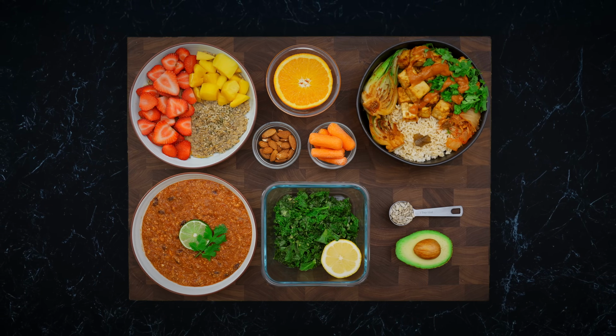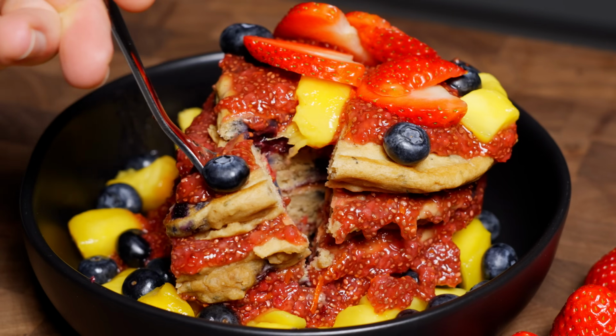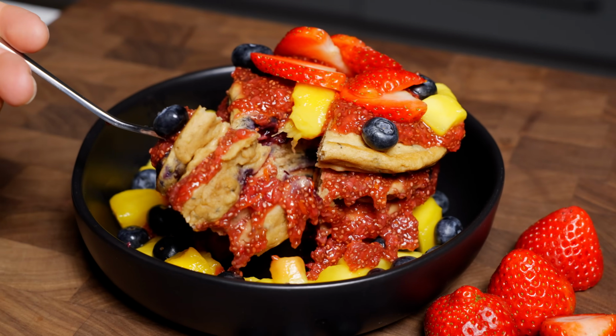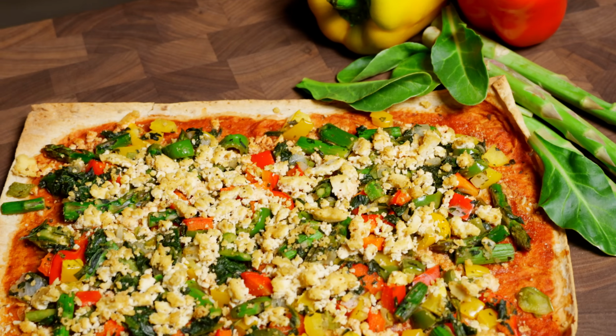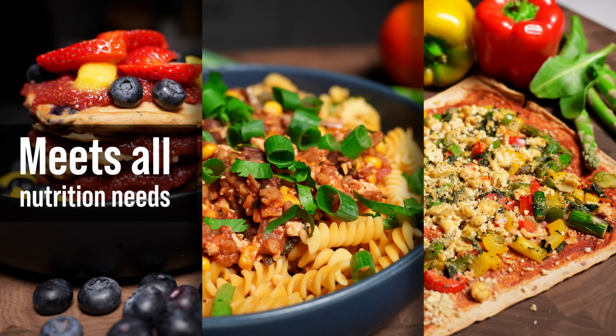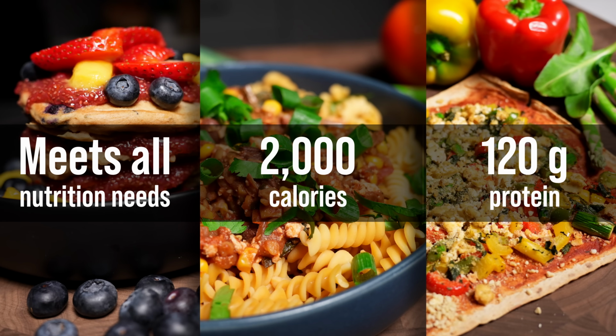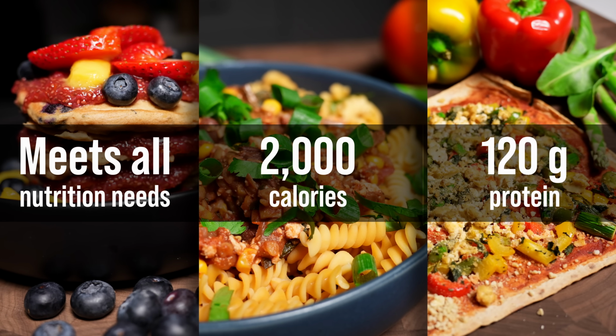Ultimately, the best eating plan for you is one that you truly enjoy, because sustainability is key. Following a strict whole food plant-based diet is not the only path to health. With the flexibility of our 3 layers checklist, your options are truly unlimited. While our ultimate plant-powered meal plan is more whole food focused, our dietitians have also created a healthy, junk food vegan meal plan featuring delicious options like pancakes, pasta, and pizza that checks all of our 3 layer boxes and also meets all nutritional needs of healthy adults in 2,000 calories with 120 grams of plant protein. You'll also receive this meal plan in the free bundle as well.